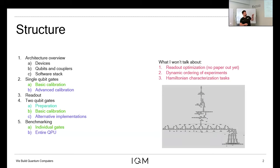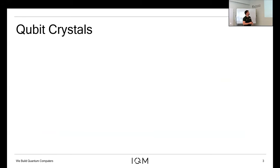I will not talk that much about readouts and about the ordering of the experiments, as well as the characterization of the Hamiltonians, because those topics would be way too much to talk about. But we do have an automated solution that orders the experiments that we do dynamically. So those things I'm going to talk about are just building blocks that we put together into a bigger whole later on. So let's begin.